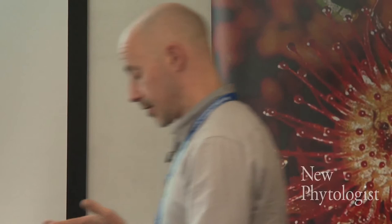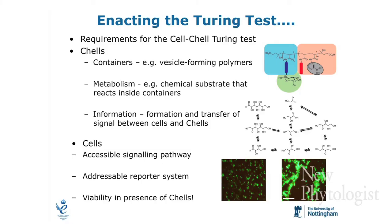But to do a biological experiment, and I think this is a lesson that perhaps we should have learnt, because none of us at this meeting were formally card-carrying biologists, we're all chemists originally, we need to choose a suitable cell system as our interrogator and reporter. And for that, we needed to have some kind of accessible, easy signaling pathway, an addressable reporter system, and something which could live in the presence of our chemical soup that we were going to generate. All right, so these are the boundary conditions at the start.